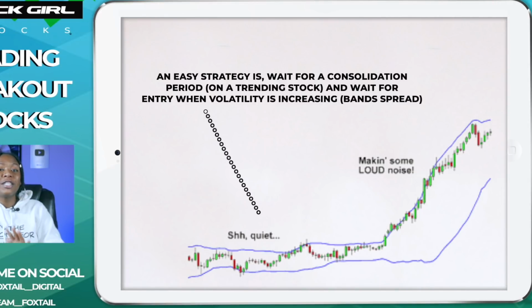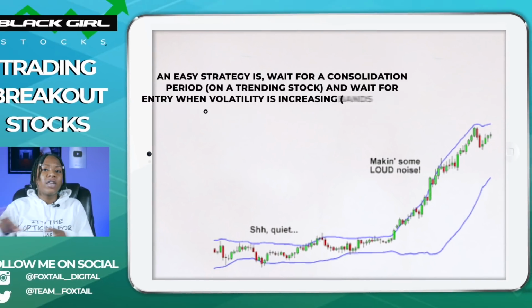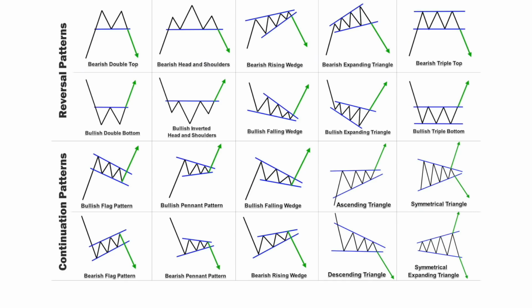So essentially, when you're doing the breakout strategy, you can wait for a BB squeeze, already have a good idea of the overall stock trend direction, and then go from there. Other things that you can look for are stock chart patterns like triangles, flags, head and shoulder patterns, and things like that. What's good about trading breakouts is that you're getting in at the beginning of a trend early and momentum is working with you, especially with that high volume.